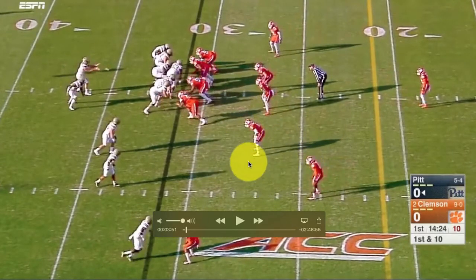cover 1, to me, I call cover 1 is man to man. So we got corner on the tight end. We have Sam linebacker on number 3, strong safety on number 2, corner on number 1, and free safety is in the middle. He's free, okay? He's your safety valve over the top.